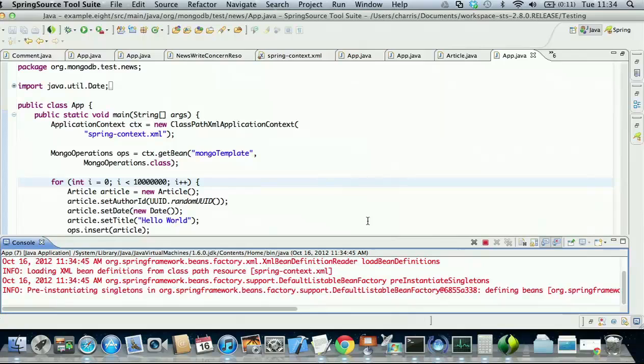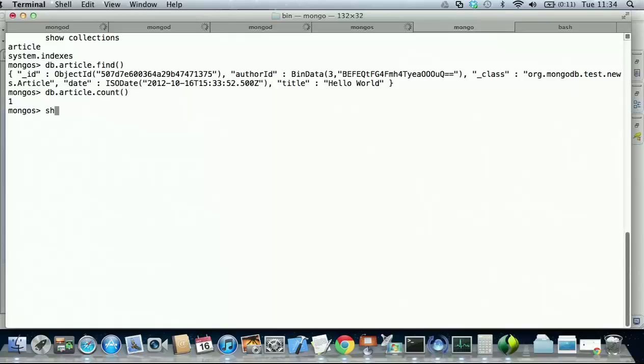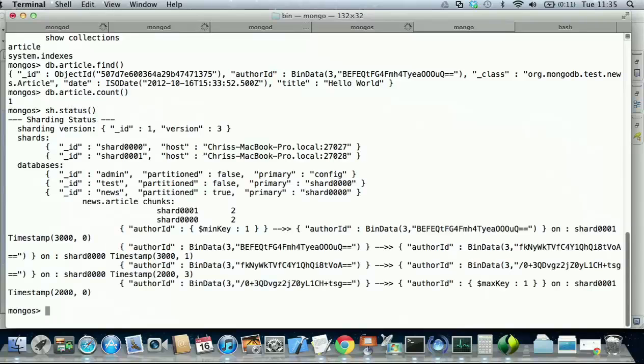Okay, so now it's just going to loop around creating more and more articles for me. So now, if we do sh.status, I'm going to have to wait a little while. You can do batch insert. It's actually pooling the connections underneath. The default connection pool is 10, but you obviously would increase that normally. You can do batch inserts if you want to. I'm not doing that in my example.